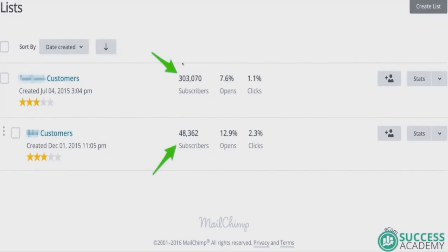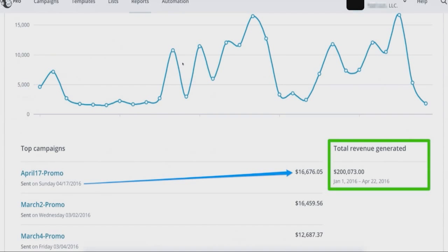Now, here's what happens when you build a high-quality email list from e-commerce. Here's list number 1 with 300,000 people. This is from my Flex store, okay? Now, this list, since January 1st, has made me $200,000 in sales. In one single day, I sent an email on April 17th, and it generated $16,000 in revenue. Look at March 2nd and March 4th. You add those 2 days together, you're looking at 29 grand in 2 days just from sending emails.